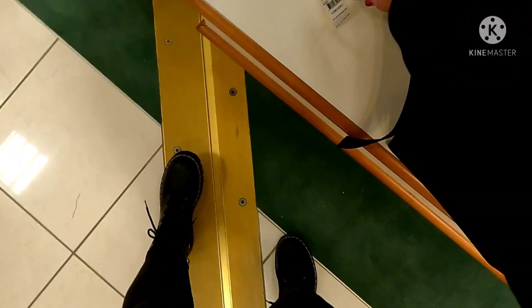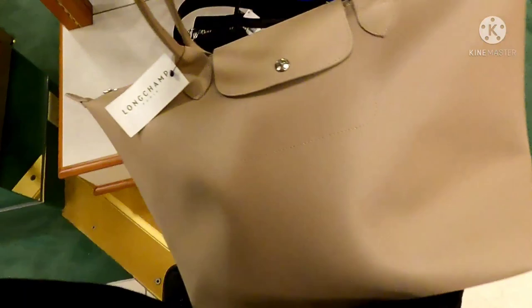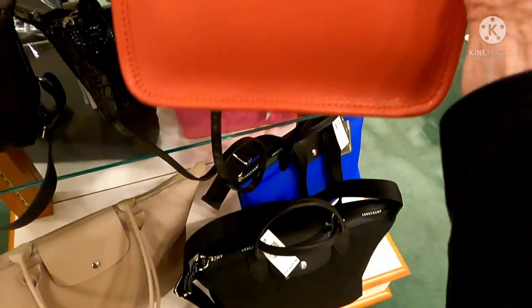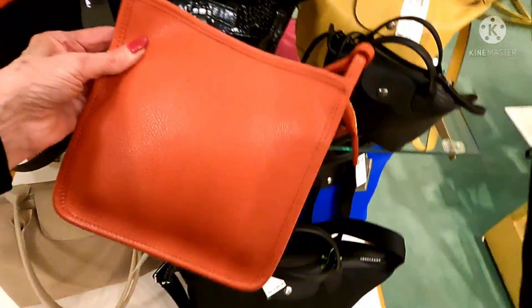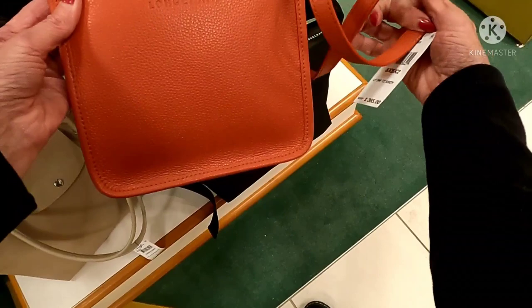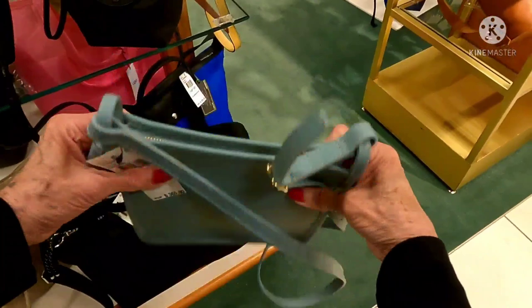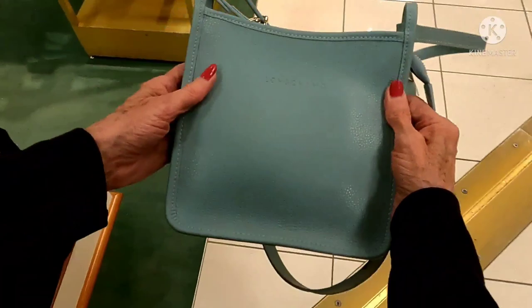And they do have something back here in taupe. And that one is $2.35. Beautiful bag. Big, like the big. And then the smaller bags. This bag here is $3.65. And they do have it in a powder blue. Better against the white there.